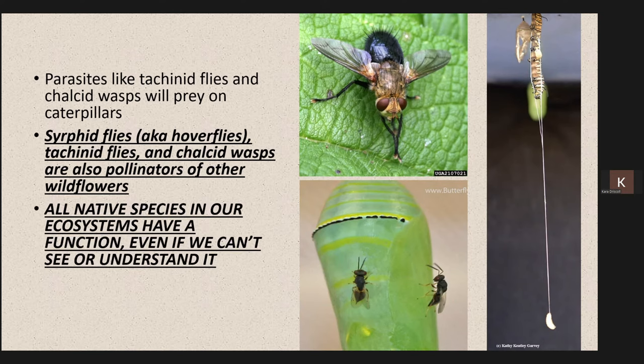So just because we can't see the function they serve, or they seem to have a quote unquote bad function, or, another big one that I see vilified a lot are wasps, they all serve a purpose in our ecosystems, and they're all necessary for a healthy ecosystem. So eliminating one because we don't like what it's doing in our garden doesn't serve our purpose, that is, if you're specifically trying to build a balanced pollinator garden.